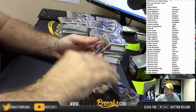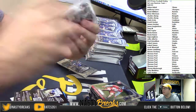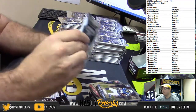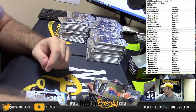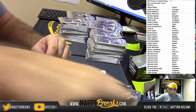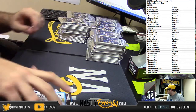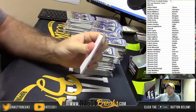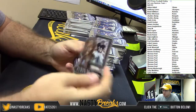Kevin White. Variation. Marcus Mariota auto coming out. Smith, and all right, let me move this base, guys. Starting to take over the desk and these inserts and these rookies. All right. Let's keep it moving. At least I'm not a Lions fan. Walter Payton.